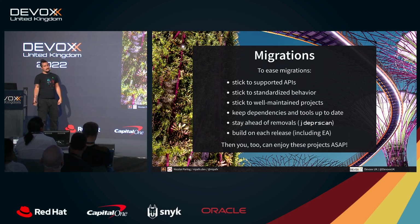And build on each release, including early access builds. You don't have to do that in every build, right? That may be a nightly build that runs on 19 early access. If you have a performance benchmark, that will also be amazing to run and report back. The build failed. There's some strange performance degradation. Just report those things back to the email list. This is really the best way to contribute back to the JDK development as a whole.